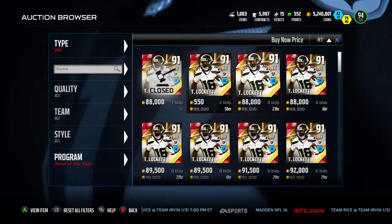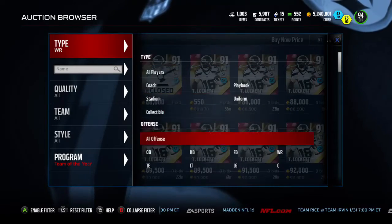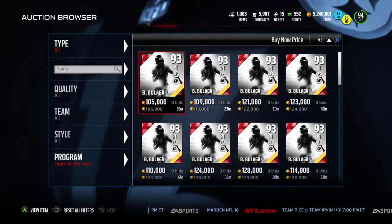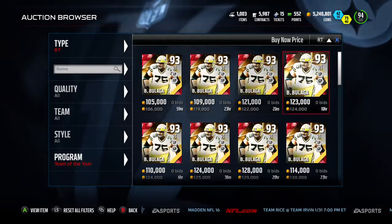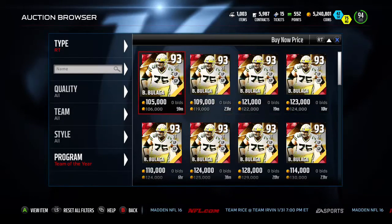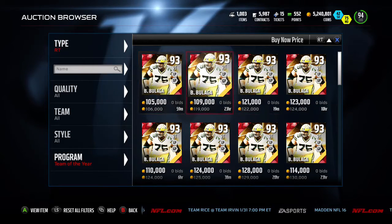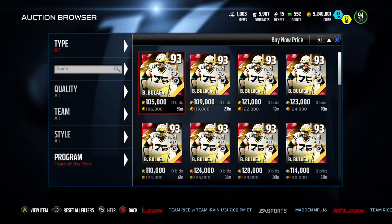Earlier today, these guys were lower than that for sure. I know. Let's check the right tackle. I want to say the lockets, I was seeing those around 7K. We see these are up around like 120. Maybe buy this 106 and flip it. Not quite worth it though. I sold two of these at 105 earlier in the day.